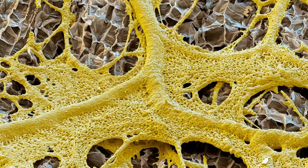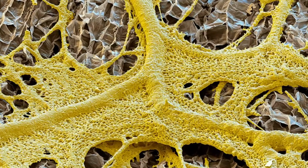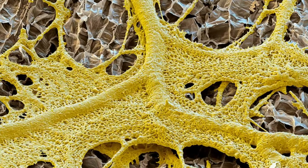So how does slime mold function? How is it so smart? And why does it seem unstoppable?